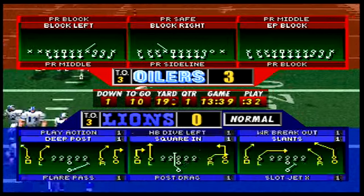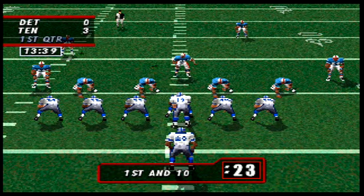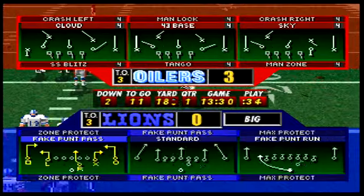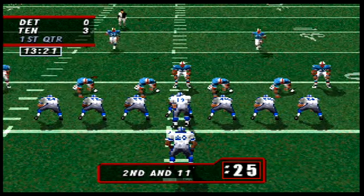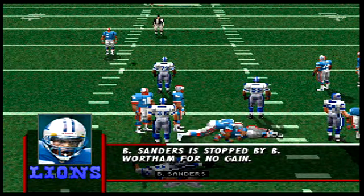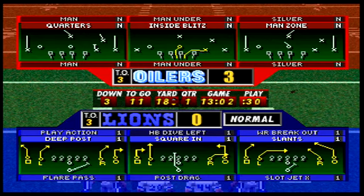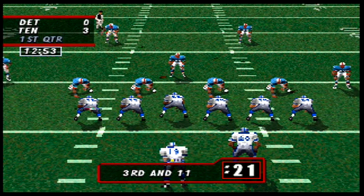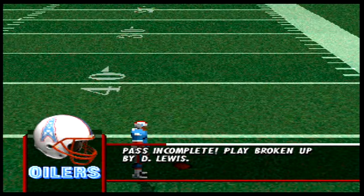That brings up first and 10 at the 19. Walker with the tackle. So it's second and long at the 18. It'll be third and long from their own 18. Great defensive play by Lewis.